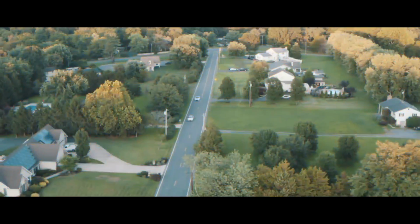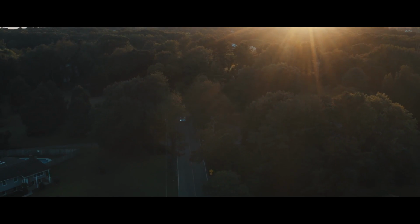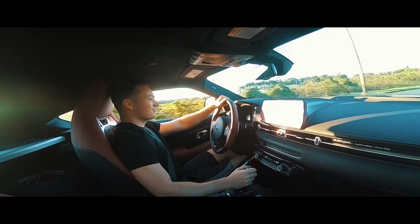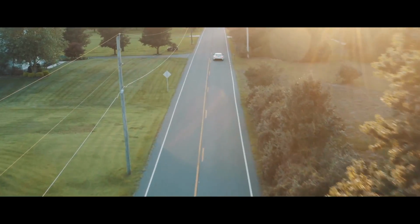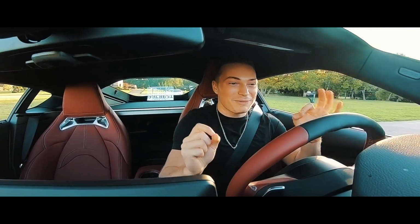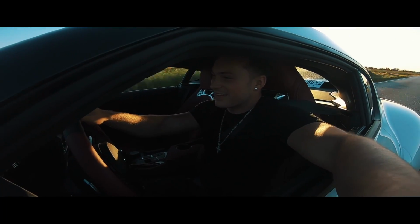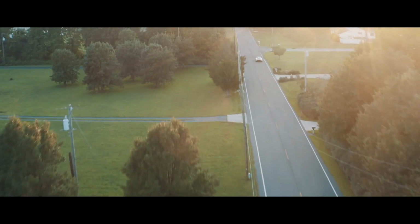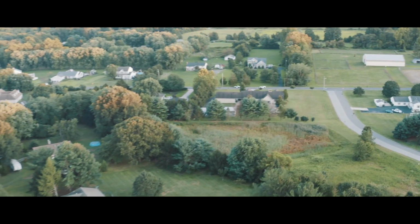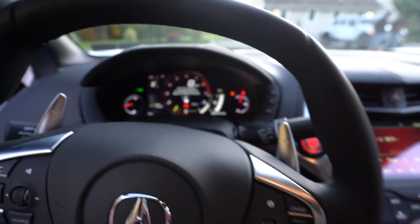Freaking out right now. It's so smooth. Like, I can't believe how smooth it is. I'm taking the NSX next. Woo, what a beauty. Let's see how this thing sounds.